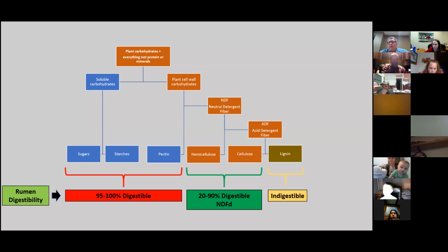And then at the far right, we've got the indigestible lignin part of it. That is what makes these plants strong. It's what makes trees woody, and it's indigestible. And then we've got this middle area of cellulose and hemicellulose, which make up a big part of what gives these plants their structure. These are the parts that ruminants have the special ability to digest using rumen fermentation. So we're going to talk about the various ratios of these components as the plants mature. I just wanted to let you see how these break down and how digestible they are.